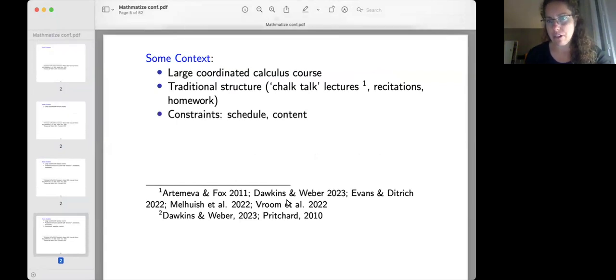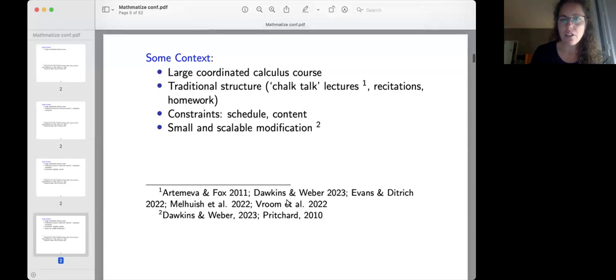So there's a lot of constraints about what kind of changes you can make to the course because there's a very rigid schedule that all the lecture groups have to follow. And of course, the content is very strict because all the groups have a coordinated final exam. So what we wanted to do is improve what happened in our groups with a small and scalable modification that everyone can do in any of their lecture courses.